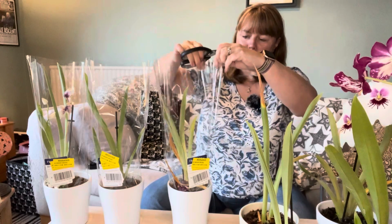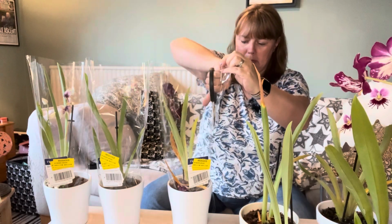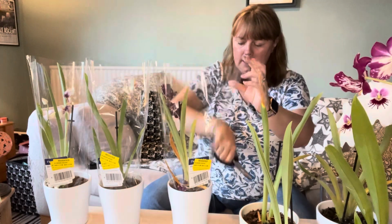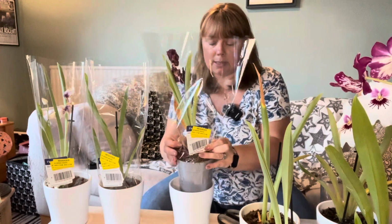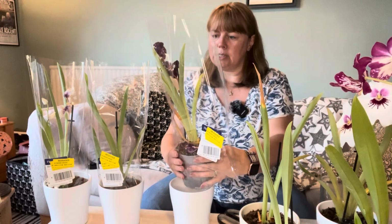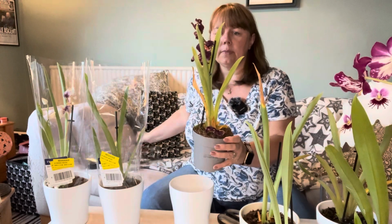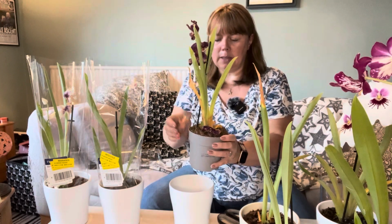Right, let's free these guys from their plastic and see what we've got to play with. I do remember in the shop when they first started going over, they are ones that I've got already. This one's just the red flower, I think, with the sort of normal yellow centre and a bit of a lip.